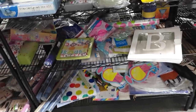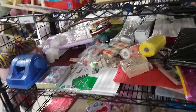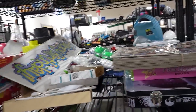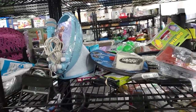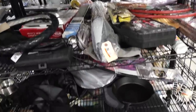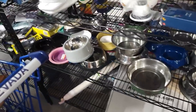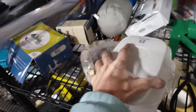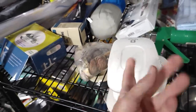Oh, wow, let's see. Lots of crafty stuff. I don't have a ton of time tonight, so I'm kind of whizzing right through the crafty stuff unless something really jumps out at me. But nothing's really jumping out at me. I did not really spend a lot of time going through the mishy-mashy section the other night. It was super duper crowded, so I kind of skipped this aisle. Oh, these are those little bent boxes. You put snacky poos in there.